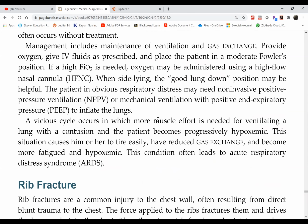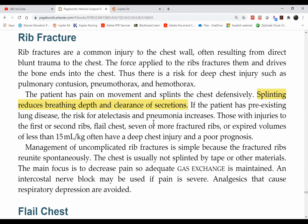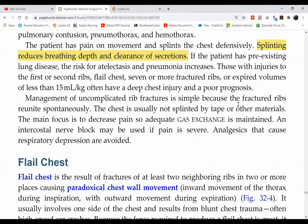And the same thing, so questions on this will be signs and symptoms, and then what do you do? Take note of the splinting. It'll be different if there's no rib fracture. If there's bruising, that's fine. You can put a support. However, when you have a confirmed rib fracture, it should not be splinted, because splinting it will actually impair chest expansion. So that's why here splinting reduces breathing. So therefore, you must not splint the chest, meaning you don't put a bandage around it. All right, because that won't help.